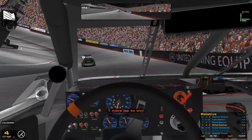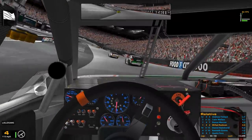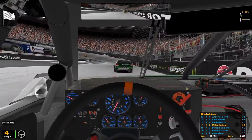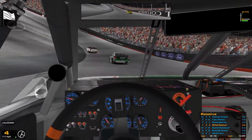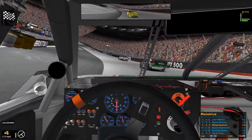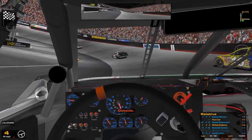White flag is out. We are one lap away from our first win in iRacing. We don't have to be Chase Elliott anymore. We can actually win a race before Chase does. We come out of turn 4. We have a 10-second lead. It is over. We win our first race in iRacing.